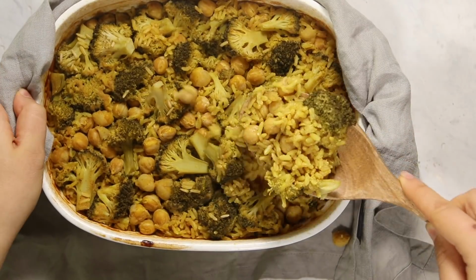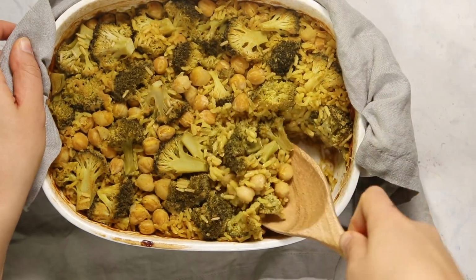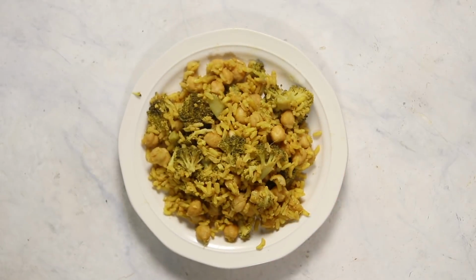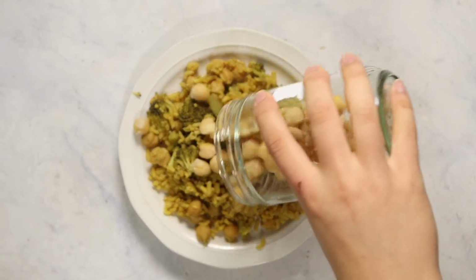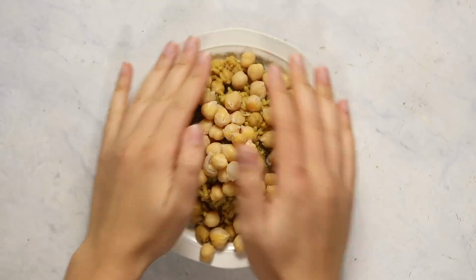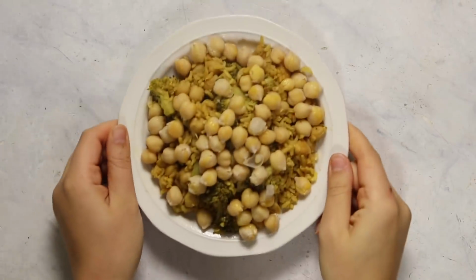I just plopped some out and put it on a plate. I did have to photograph it for my blog before I actually ate the recipe. So I have my rice casserole that I already photographed, but then I had some leftover chickpeas that didn't make it into the recipe, so I just put those on top, and then I microwaved this because by the time I finished taking photos, the casserole itself was actually kind of cold.